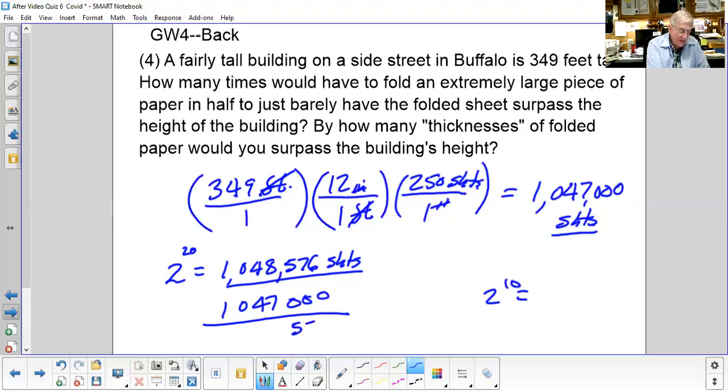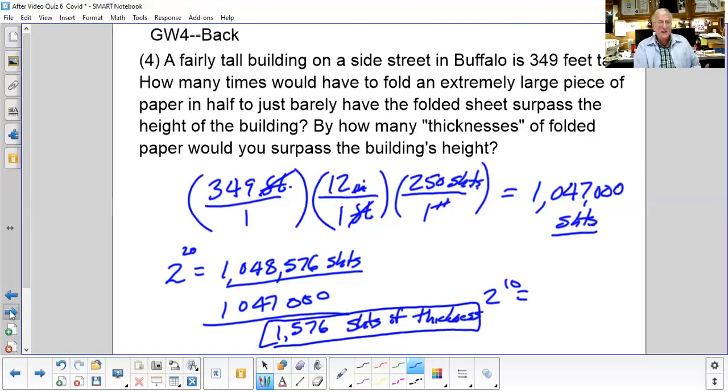I get 576 here. I miss it by, or I'm over by, 1,576 sheets of thickness. Now that you have seen this problem, you can see that it wasn't really that difficult, right? All you had to do was first find out the number of sheets thick it would be, figure out what power of 2 just barely beats it, and subtract the two figures to obtain the final answer.